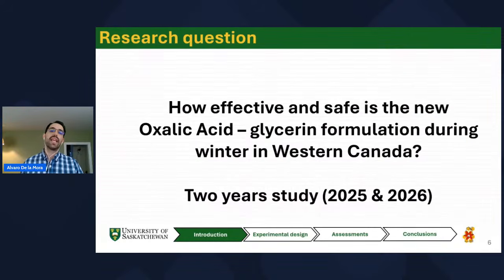Well, because of the life cycle of Varroa destructor and the climate conditions in Canada, in the winter there is little brood inside the hives. Varroa reproduces in the brood, and by having less brood in the winter, most of the mites are infesting adult bees. So it's a great opportunity to attack those mites that are on adult bees. In this presentation, I am just summarizing some of the main results after 2 years of this study.